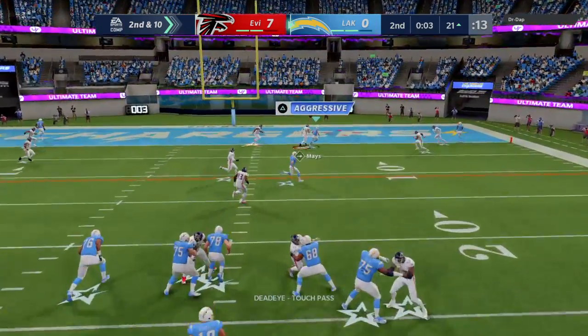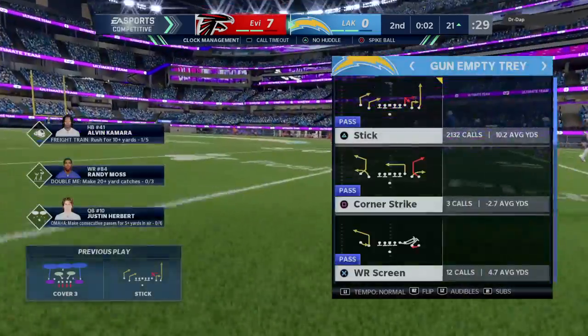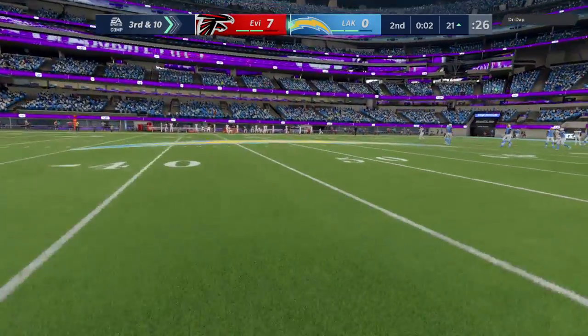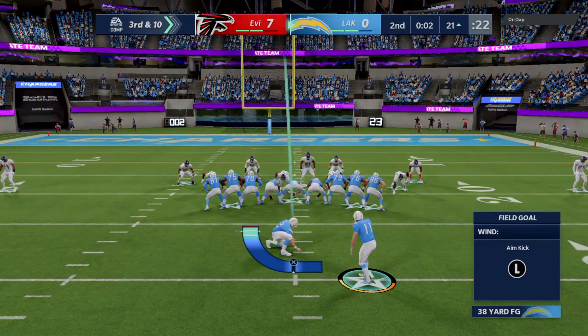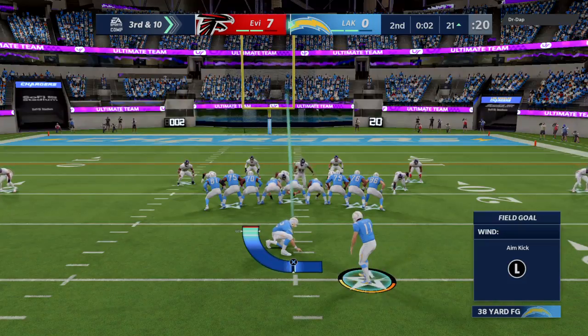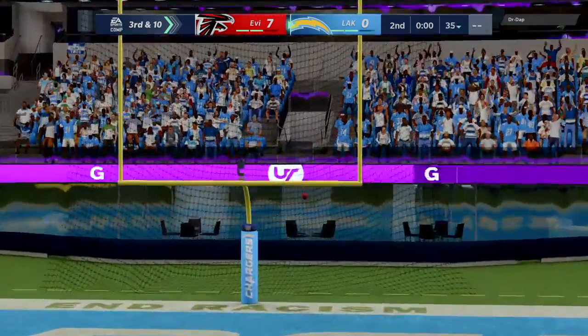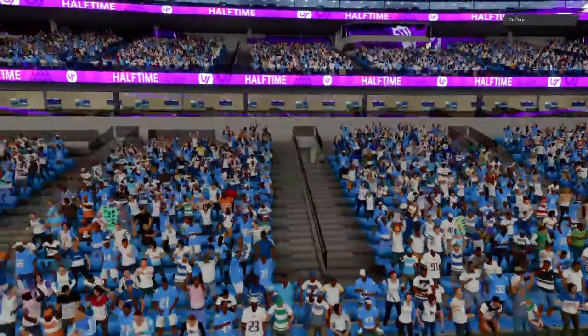Second and 10, here's Herbert once more. And that is incomplete. 2 seconds left on the clock. Henry, incomplete. So with 2 ticks left here in the half, on is the field goal unit. From the right hash, it's a 38-yard attempt. Field goal. A 38. And Janikowski bangs it through, and that will finish off this first half of play.